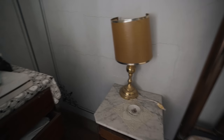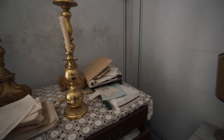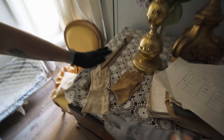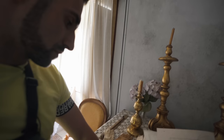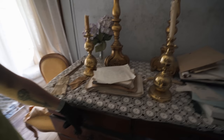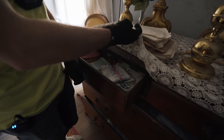Actually, a lot of paperwork over here. And also look at the very chic gloves over here for the lady. I don't see that actually that often, you know? Definitely not. Another name over here, probably his son, Antonio Montero. It's from 2011, I believe. That's probably the month. I don't think that this place was still inhabited in 2011, man.